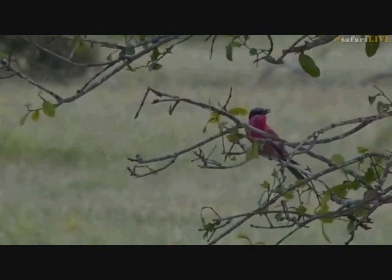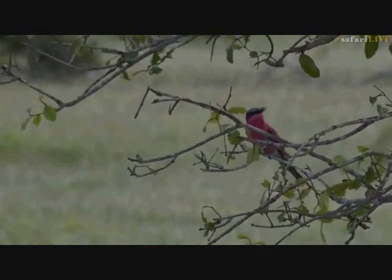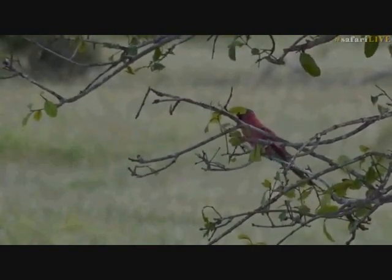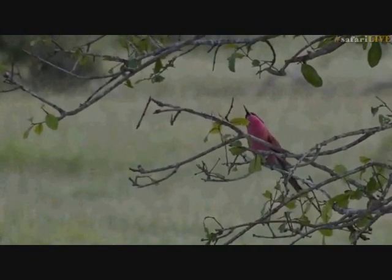there's so much activity from these bee-eaters. There, you can hear them calling. I wonder if you can hear that. Lovely, lovely to hear them.